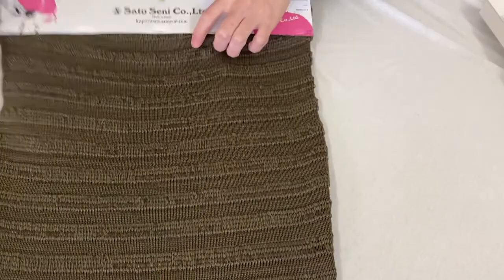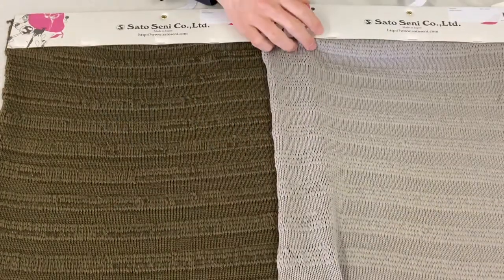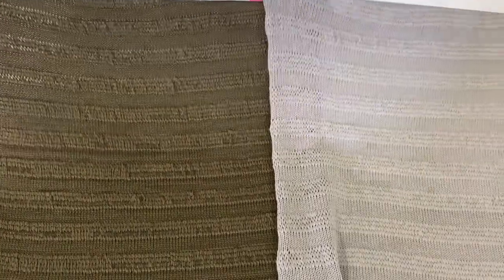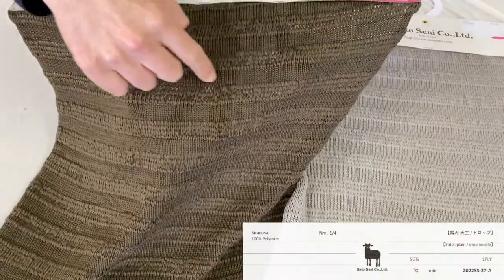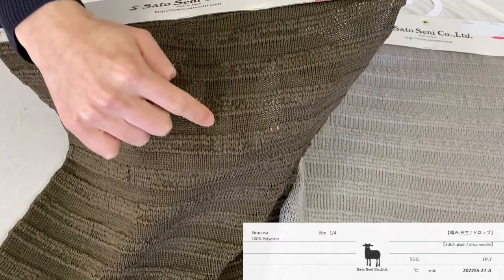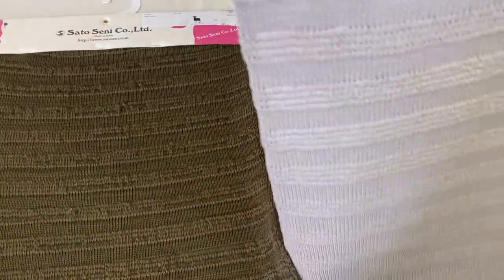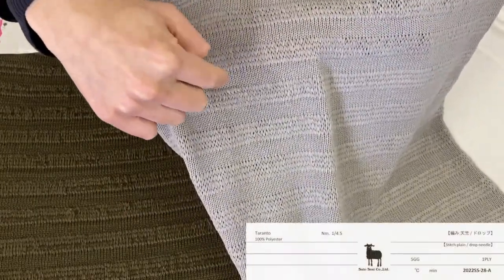First of all, this is a Siracusa, and this is Taranto. We have done the same patterns. This is knitted in 5 gauge, one end. This part is just plain stitch, and this part is plain stitch with drop needles. This is the difference. This one is also the same, plain stitch with drop needles. These are stripes. So let's look at the difference.